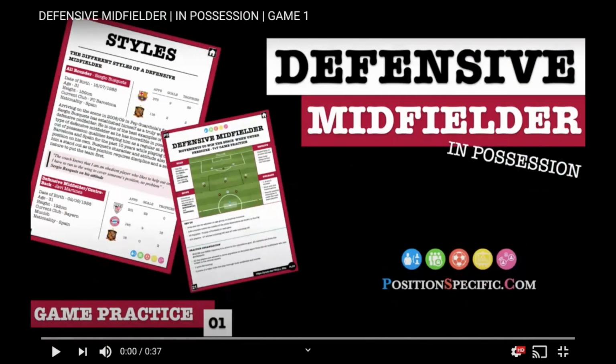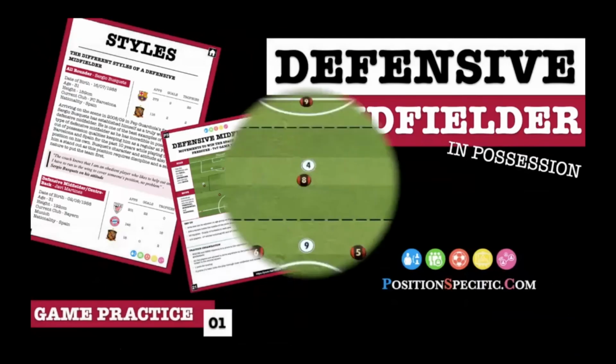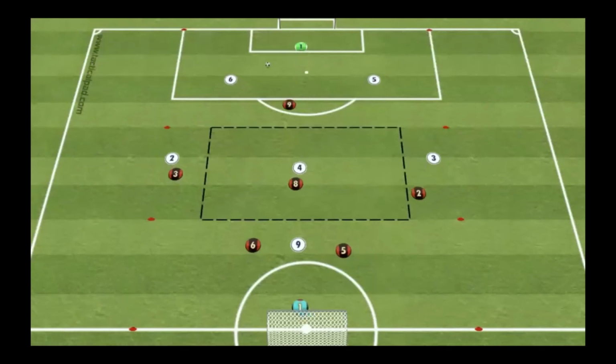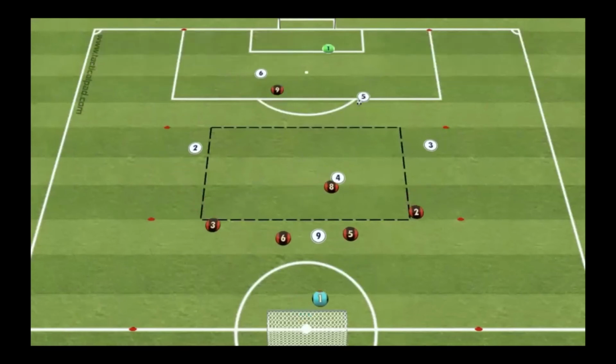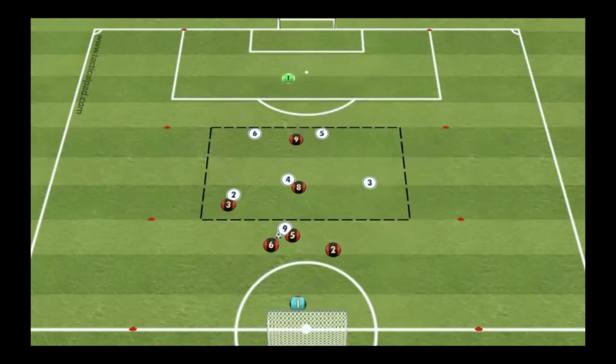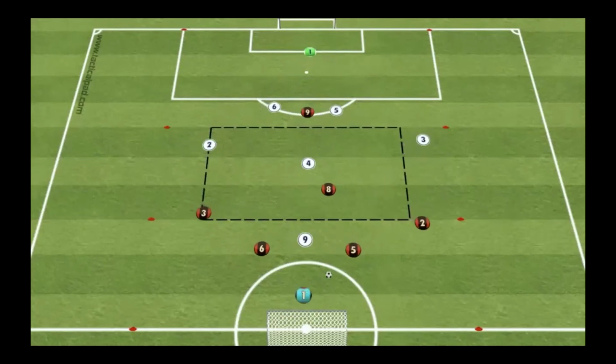Session 1, Practice 3, is a 7v7 game practice. In this setup, whites and reds look to score in their opposition's goal, and all restarts are from the GKs. Players can move anywhere on the pitch apart from the 2 midfield players who are locked into the central square. Teams can score 1 point for scoring a regular goal, or 3 points if they score by linking through their midfielder in the central area.